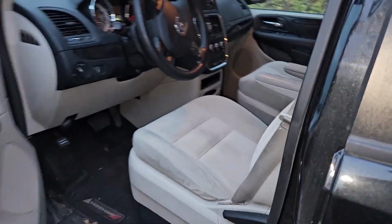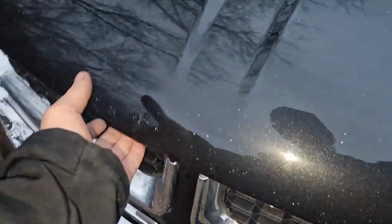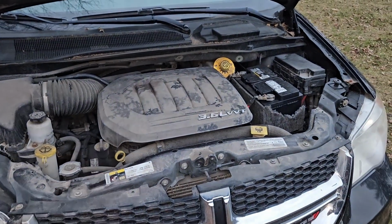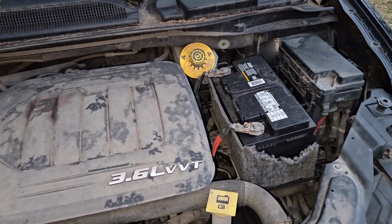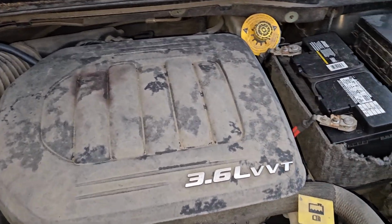Let's take a look under that hood. This is where it gets really different. Under the hood here, you'd think you'd see a 3.3 liter 4.1 TE, right? That's what I always see. Wrong. They popped the hood prop for you guys. This bad boy has got a 3.6 liter VVT Pentastar V6 and a 6.2 TE 6-speed automatic transmission.